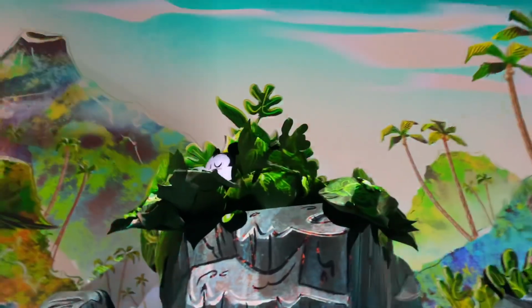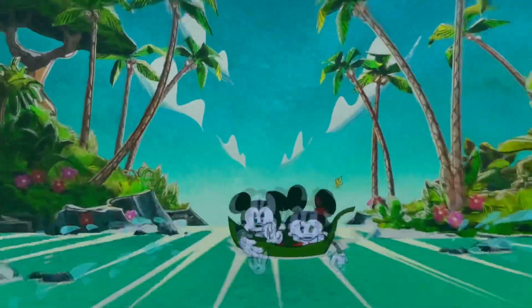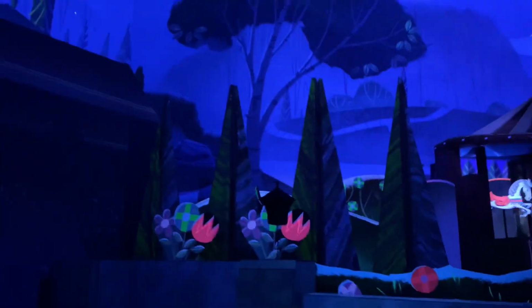And that other room that was a huge dome where they were projecting that one scene where we're going down the waterfall, that was really cool. And the part that gave me the chills the most was that finale room where everything changed. It was really dark, like something was gonna happen. And then boom, it changed to a completely different setting.